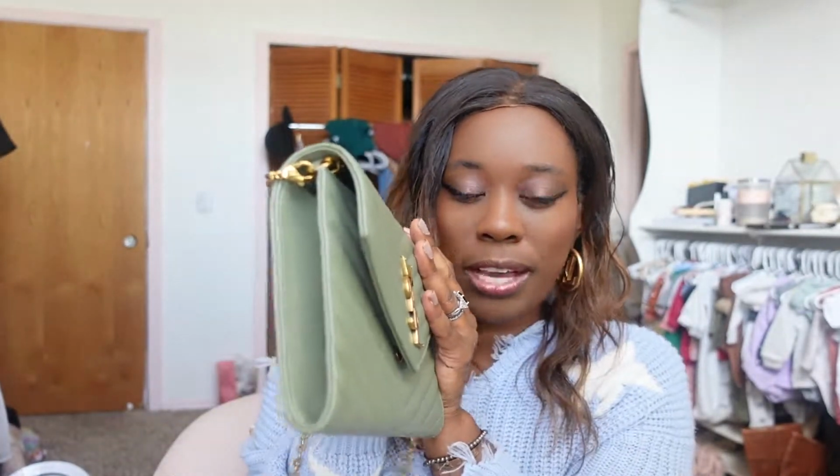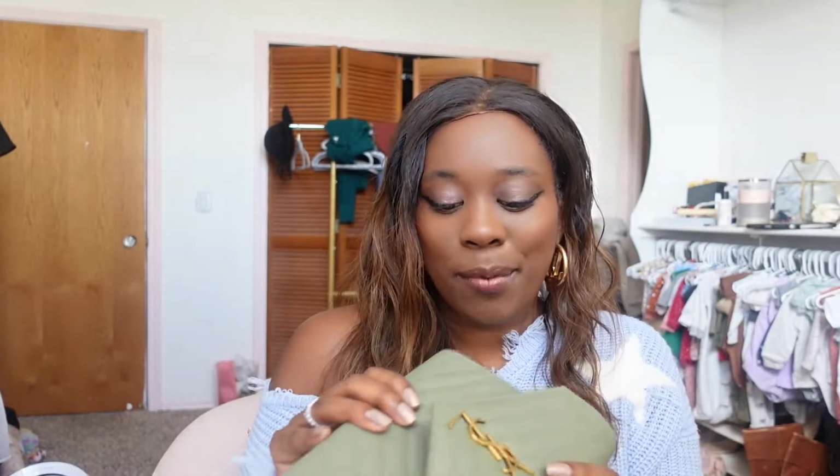And that's the bag completely unstuffed. So it does fit a fair amount for quick everyday runs and date nights and whatnot. Your bare essentials will fit in here quite perfectly, so it is all good.